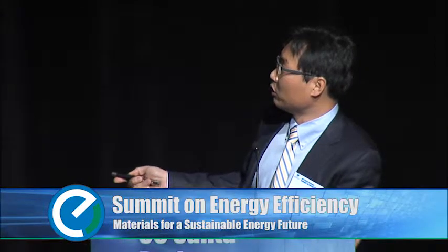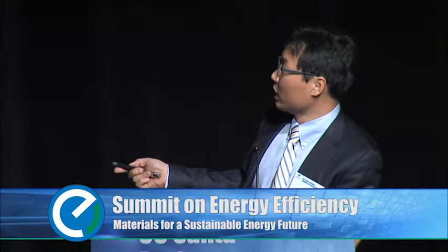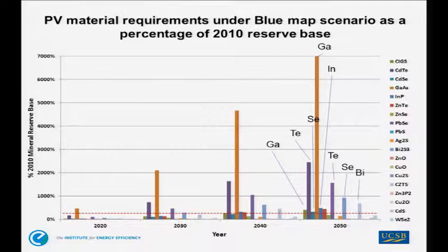So it is not unusual to see the reserve value double, triple, or quadruple in the course of a short time period. Having said that, still, as you can see, if we are to meet the future renewable energy demand for photovoltaics using gallium arsenide, then we will need about 70 times more gallium than what current reserve is telling us. So this is an important message: some of those scenarios are not really based on the physical reality of the availability of those materials, and we have to consider this physical reality and materials availability in order to think about the larger scale deployment of those technologies.